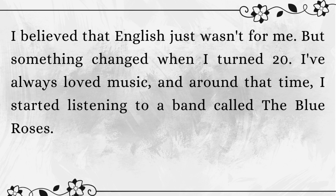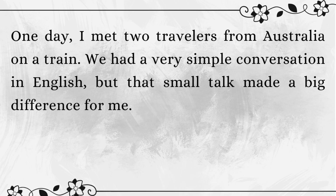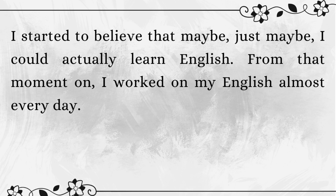But something changed when I turned 20. I've always loved music, and around that time, I started listening to a band called the Blue Roses. I really wanted to understand the lyrics of their songs, so I began translating their songs word by word. Slowly, I started to understand more and more of the lyrics. One day, I met two travelers from Australia on a train. We had a very simple conversation in English, but that small talk made a big difference for me. I started to believe that maybe, just maybe, I could actually learn English.